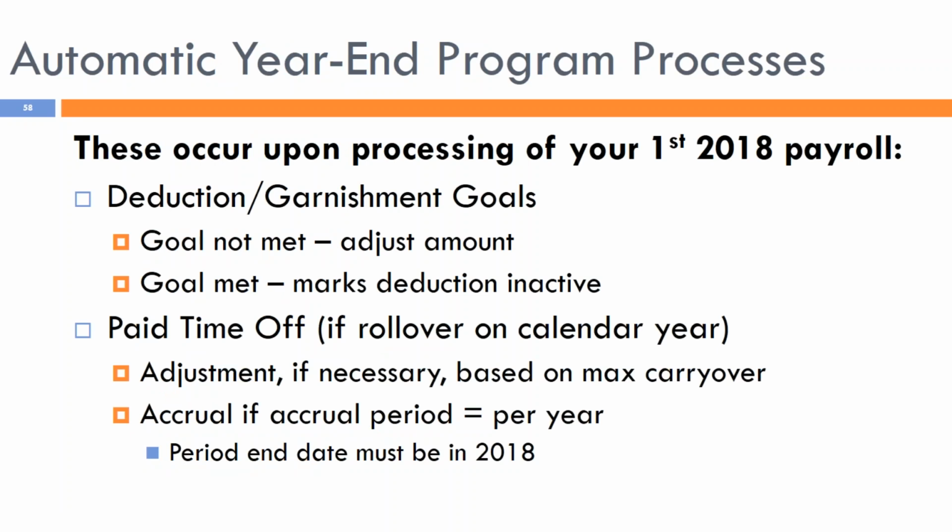Automatic year-end processes within Payroll Relief. Again, no action required by you, but you need to understand how the system works. These occur upon processing your first payroll of 2018. If you have any deductions or garnishment goals, if the goal has not been met, the system will adjust the new goal amount for the new year. If the goal has been met in the previous year, then it marks the deduction inactive.